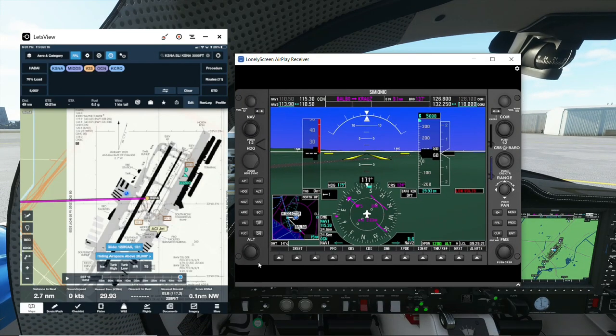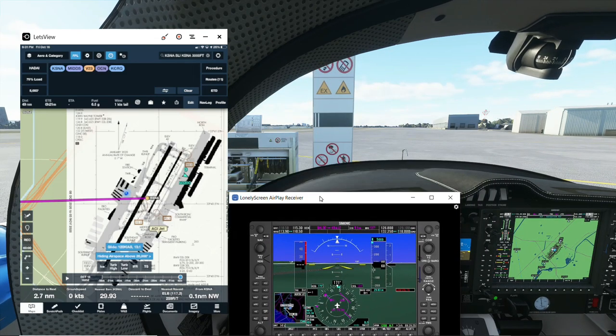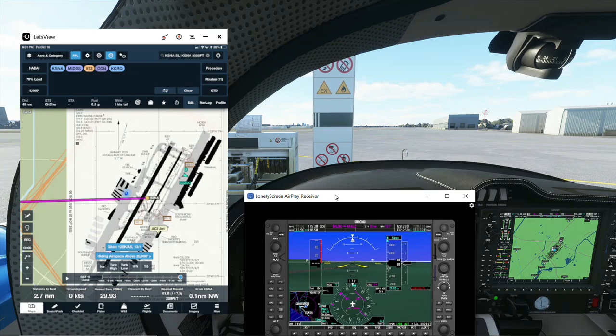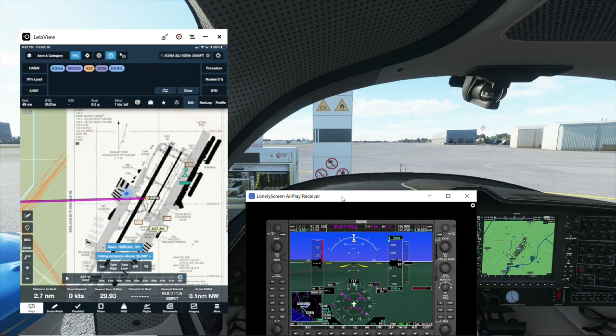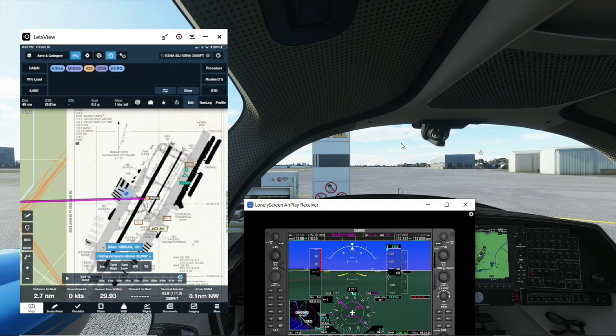November 5939 Victor is cleared to the Camarillo Airport on departure, heading 260 for vectors to Paradise, then as filed, maintain 4,000. Expect 8,000 5 minutes after departure. Departure frequency 135.4. Squawk 4551.